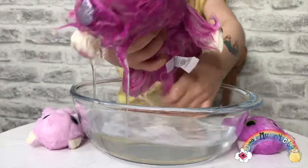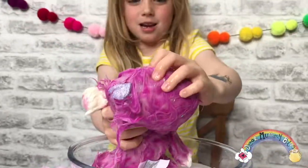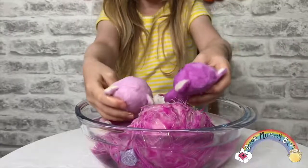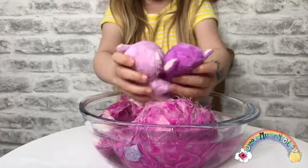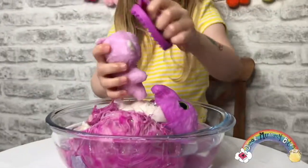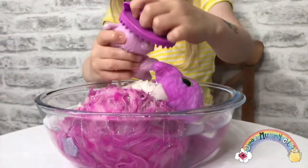Well, the mom's pretty washed. Let's see if we can find. And they're both girls. I just can't believe they're both girls. Well, they are sore. Let's take care of them now with the brush that I got in the box.